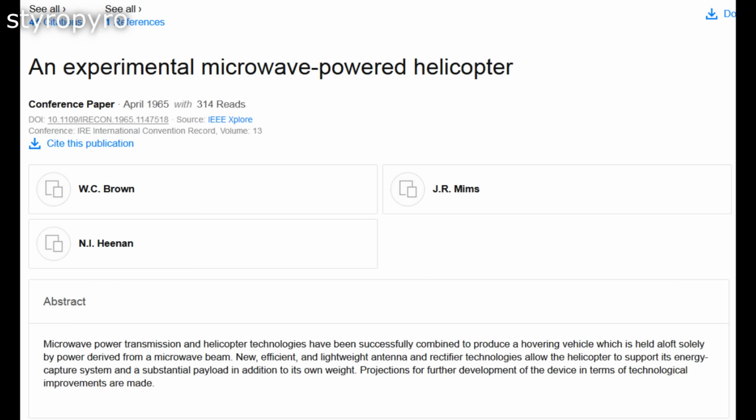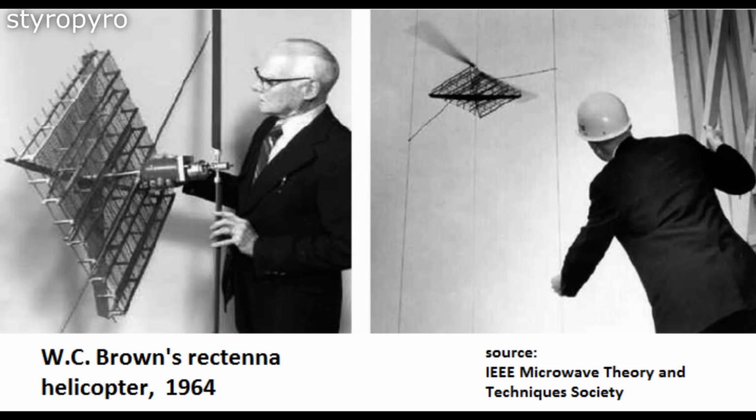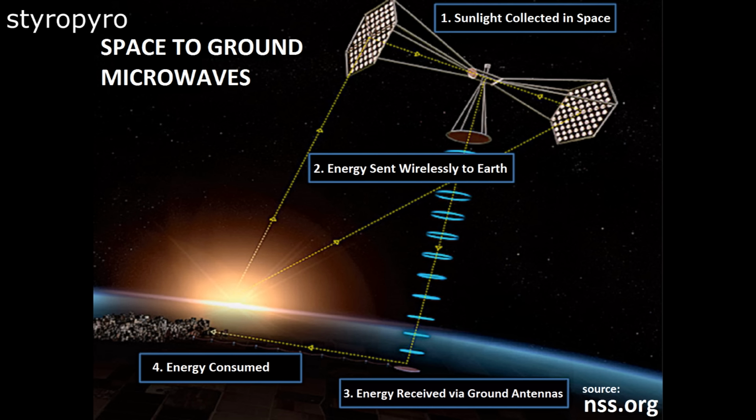Now, if portability isn't a requirement, then microwaves can still be very effective at remote powering. In fact, as early as the 1960s, there were successful attempts at powering aircraft completely with microwaves. And nowadays, with a large ground-based microwave transmitter, you could keep swarms of drones in the air indefinitely. And honestly, that's pretty terrifying. There are already proposals to collect huge amounts of solar power in space, and then beam that power back to Earth using microwaves.